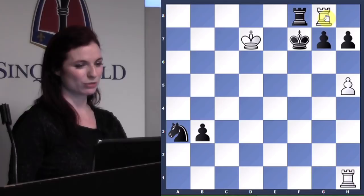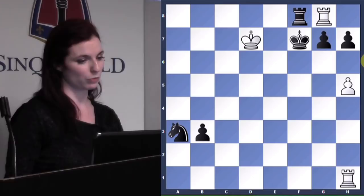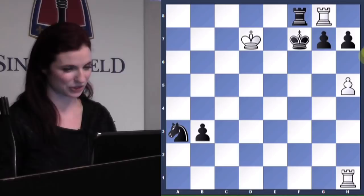But that's not what we're looking at. We're not looking at retrograde analysis, as they call it. We're just looking for the best move here for white. So white to move and win. Not yet. This is so cool. I want to give people a chance to see it. Definitely longer than a few seconds.